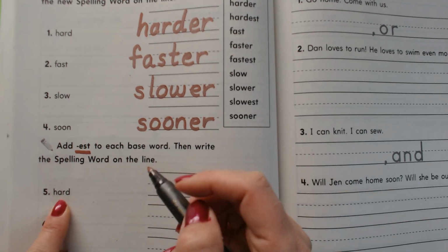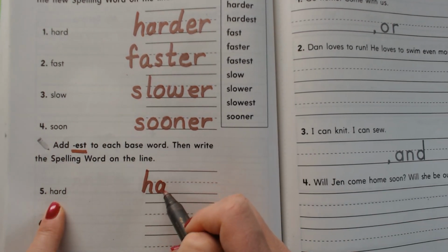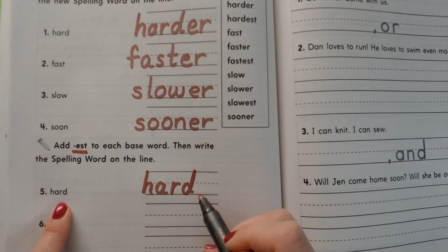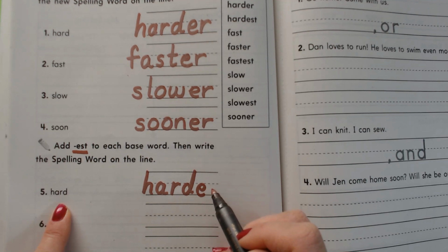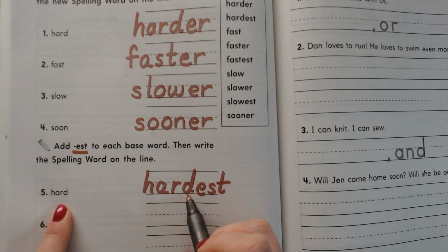Okay, so I'm going to write the word hard, and then what am I going to add to it? est. Hard. I'm going to make it say hardest. Like I tried my hardest in class. Hardest.